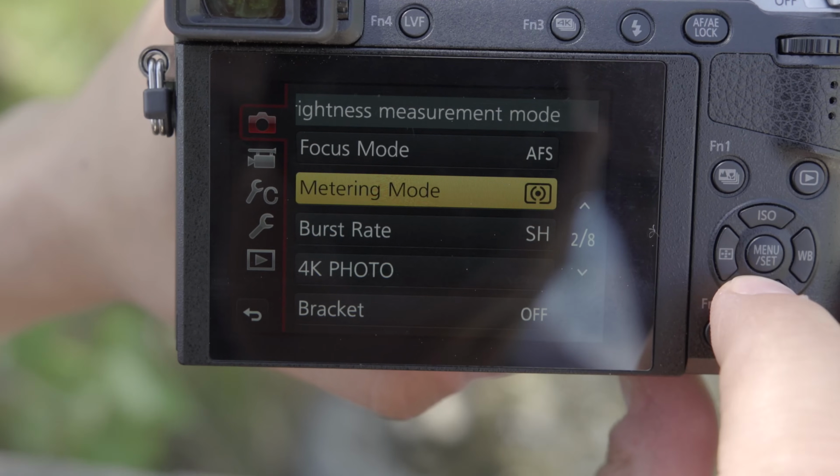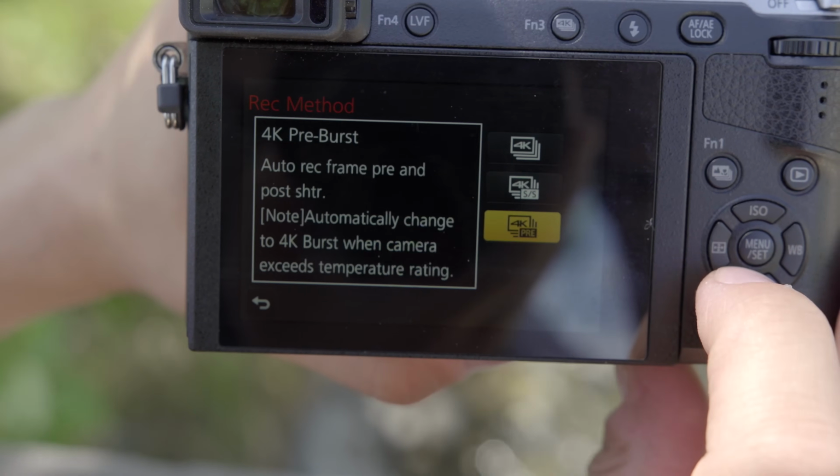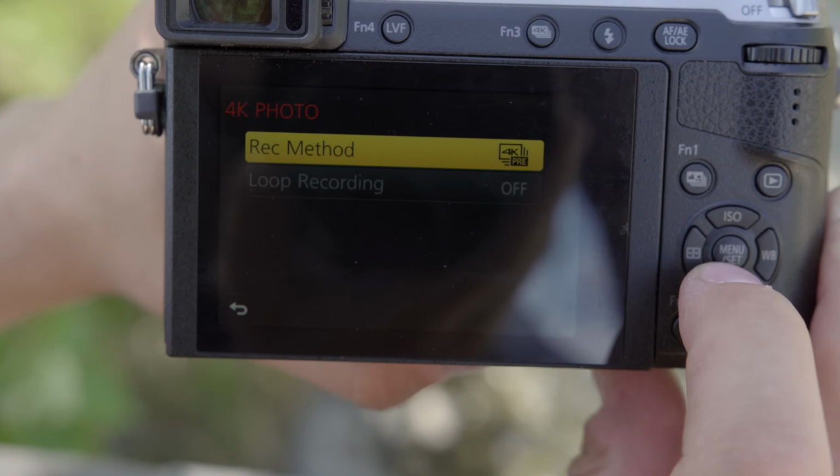Now, frame rate on the GX85 is not amazingly impressive. I mean, you're getting 8 frames per second, but the buffer is relatively short. We're getting around 13 raw in a row. That runs out pretty quick, but that's okay because one of the features that I really like using now on this particular camera is the 4K photo mode. You know, we had it on the G7, we've had it on all the cameras since then, and it's fun, but I was really playing with the pre-burst setting where basically it's constantly recording.